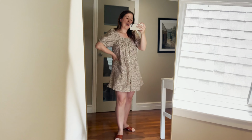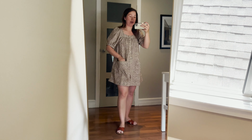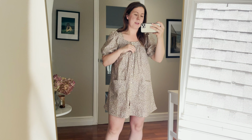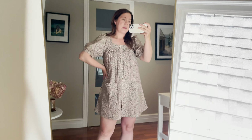Love this dress. And then there's also big pockets. This is just like my Amarillo. So anything with poplin, big pockets, I'm all for. And last year, I was breastfeeding last summer, so this was really handy having buttons. So anyway, let me show you what I got.